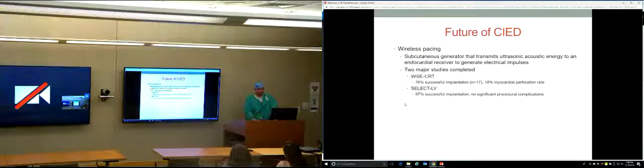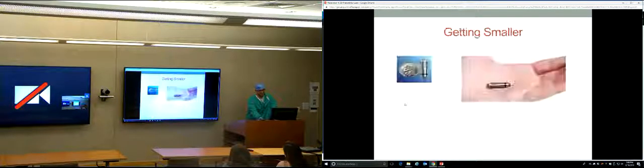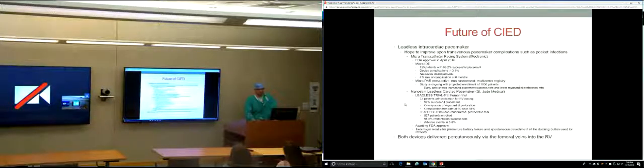I originally was going to talk more about these, but then the one that seemed to be most prominent was the micro. So I figured I'd spend more time talking about that.